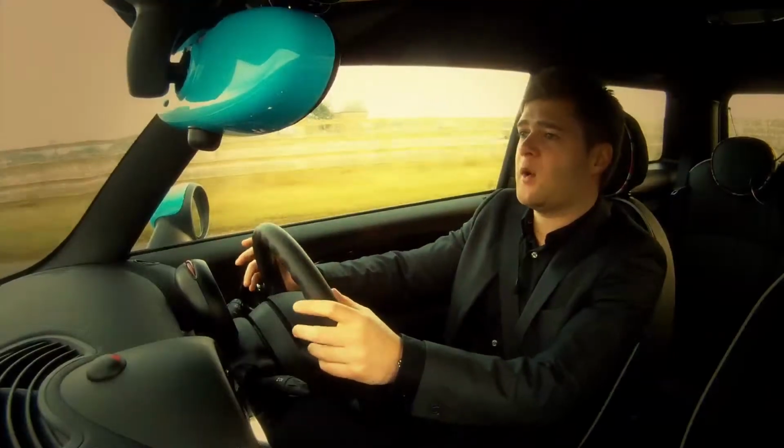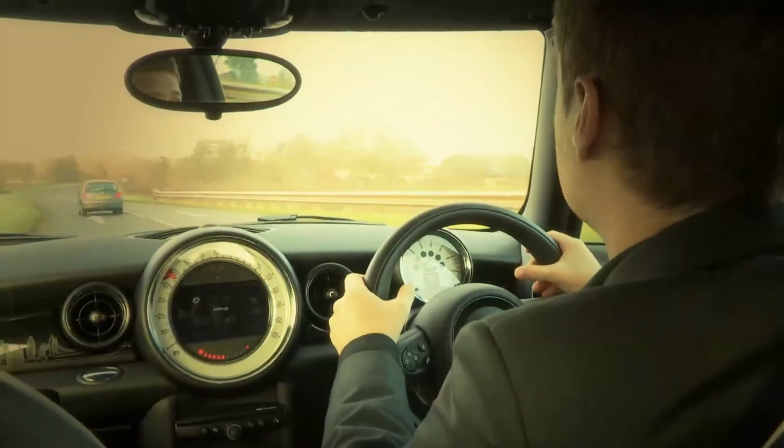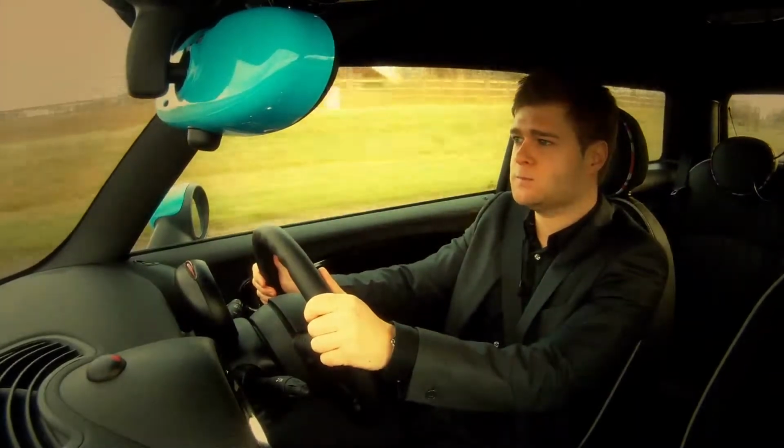Minis don't really fall foul of the winter weather in the snow and in the ice because the engine's mounted above the front wheels. Whatever the weather, the Mini can get you where you need to go.